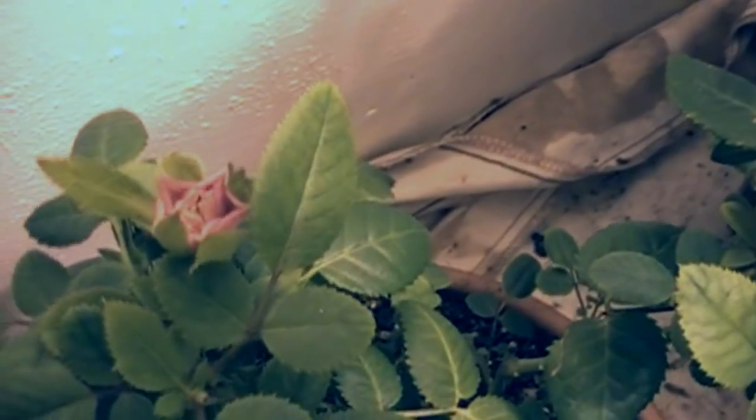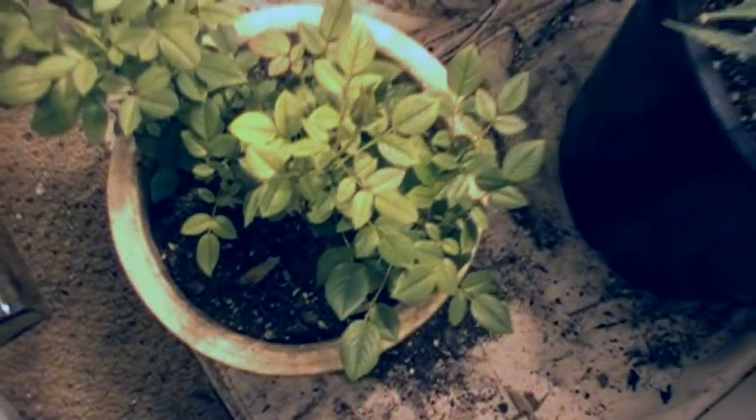Those are roses, just if you're wondering. Little miniature roses. Plant them in the garden outside in front of the house.